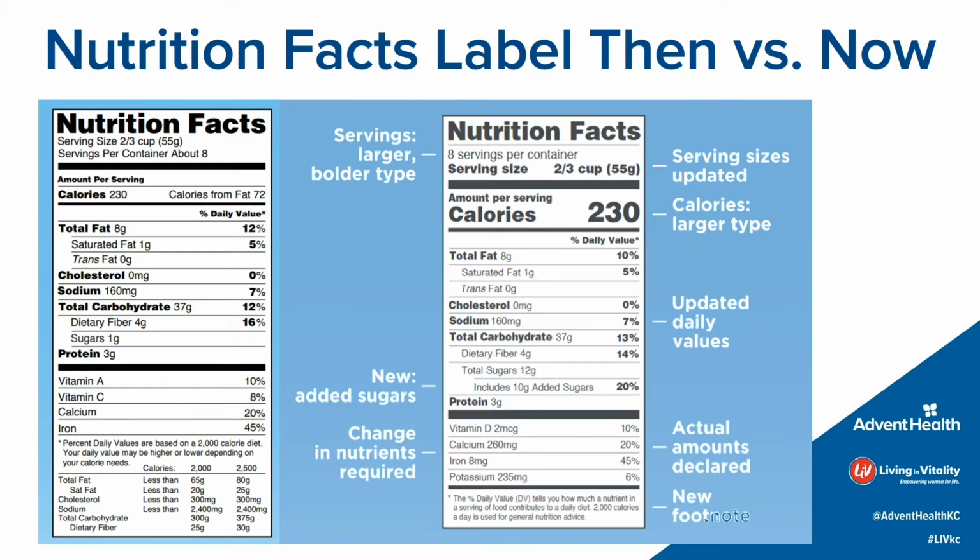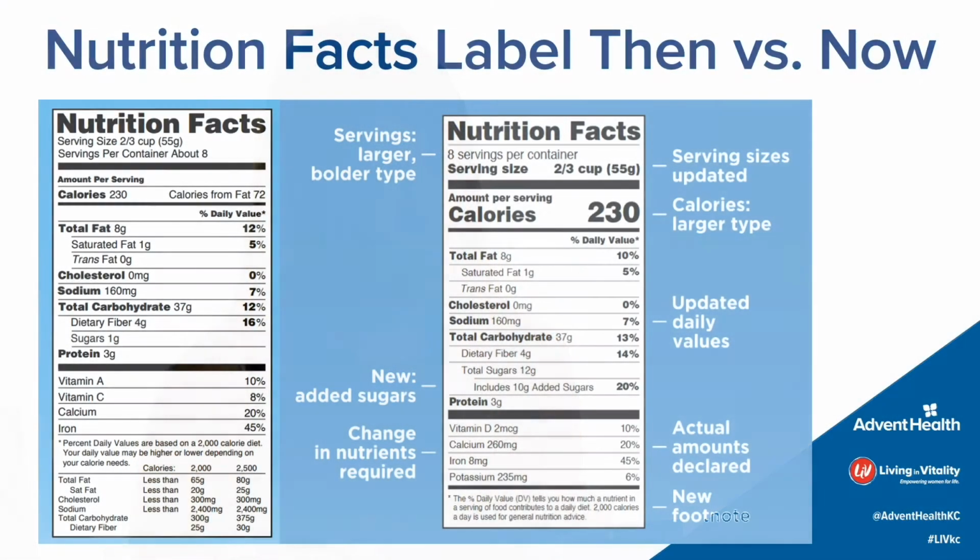Another thing that I've seen this already on is salad kits. A lot of times I'll grab a salad kit for lunch if I forgot to pack my lunch, and now you'll see a per serving, and then you'll also have a per container option. So then you don't have to do that math. It's taking some of that work out, hopefully making it easier for you to stick to your goals.